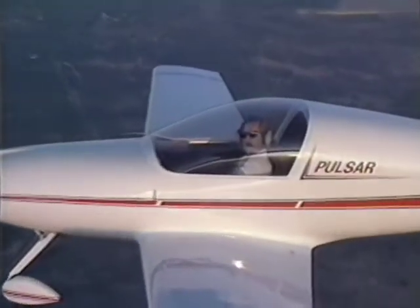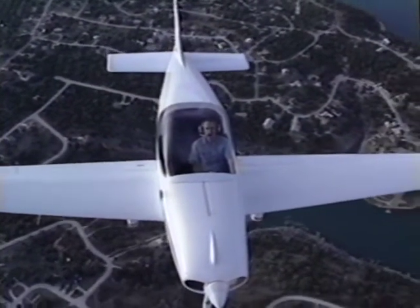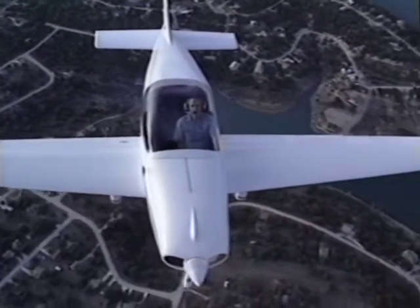In flight, this visibility is really appreciated. There are no high wings, struts, or door frames to obstruct the view. Good visibility equals safety. In a Pulsar, everyone enjoys a clear and safe view of the outside world.